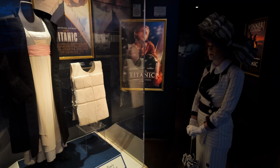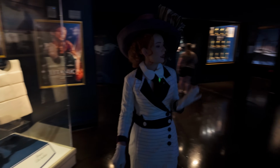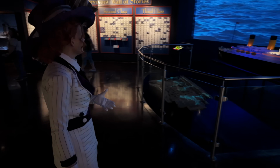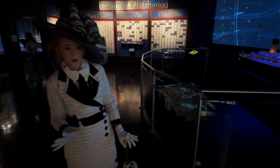Is there anything more you can tell us about the door itself over here? The door, yeah, of course. So it is a common misconception. It's not a door. It's actually the panel that's over the first class lounge entryway.